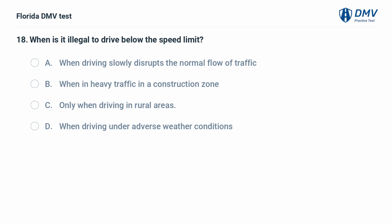When is it illegal to drive below the speed limit? A. When driving slowly disrupts the normal flow of traffic. B. When in heavy traffic in a construction zone. C. Only when driving in rural areas. D. When driving under adverse weather conditions.